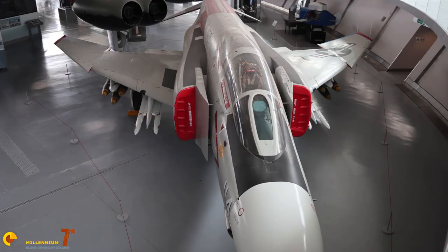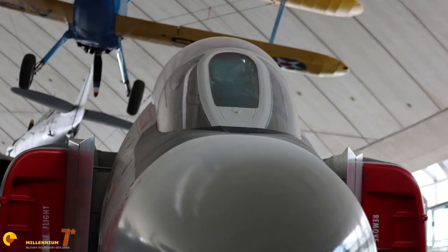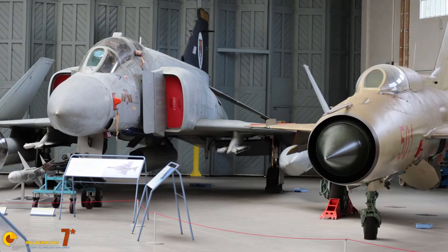McDonnell Douglas F-4 Phantom. Okay, this is it. This is the most important plane after the Second World War. Most important military plane after the Second World War for the number of units produced, the kind of impact that it had, the kind of lessons that were obtained from it, the kind of technical solutions that were used. It became the benchmark of everybody else. So, yes.